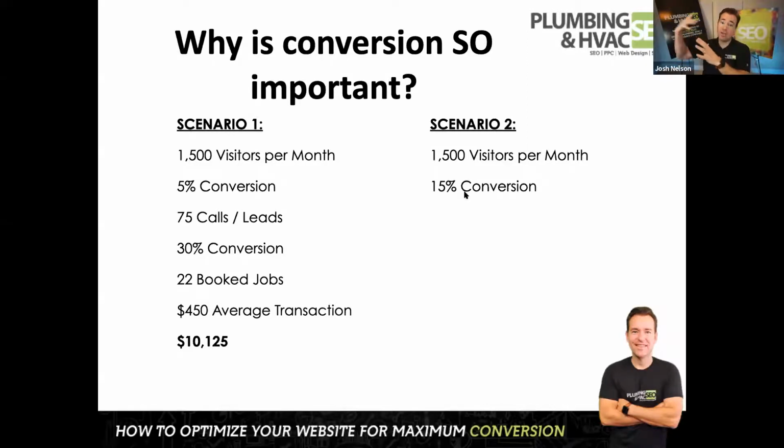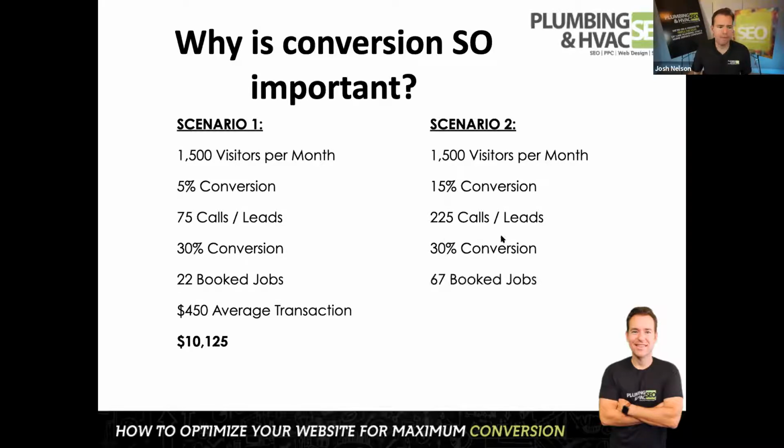I'm going to show you examples of plumbing HVAC websites converting at 30%. But if you look at the norm, between 5 and 15% is the average. So if we can just go from 5 to 15% for the same amount of traffic, we would generate 225 leads for the same amount of traffic. And if we just kept the conversion rate the same, didn't improve the CSR, didn't improve the marketing automation on the back end, didn't improve our average ticket, that would generate $30,000 in revenue for the same amount of traffic.